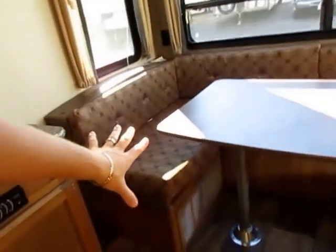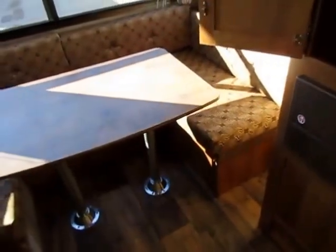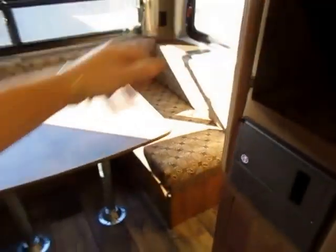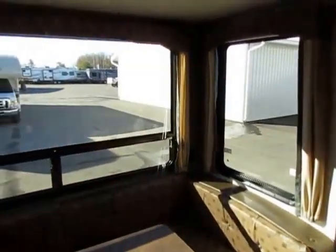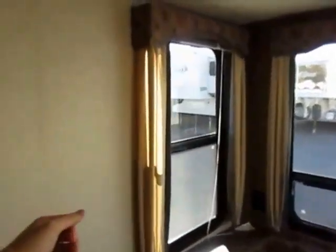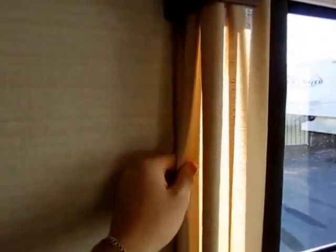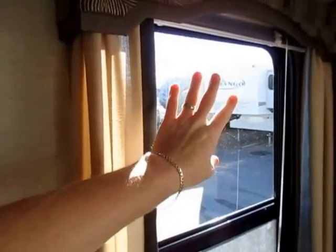Now, under here, we have our furnace, but under the back section, under this section, we do have storage, so there is good storage all over the place. Again, giant windows all over the place. They all open for ventilation. I also like the fact that even here on a more base level camper, not a big fancy RV, we still have little curtains on the side, so when you drop your blinds, you do have privacy.